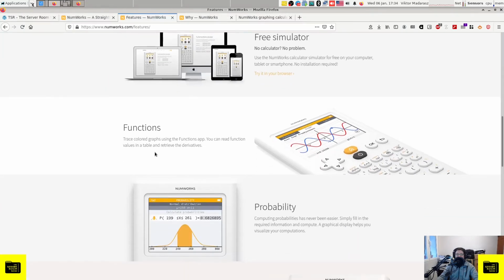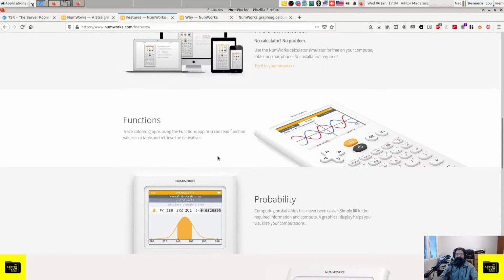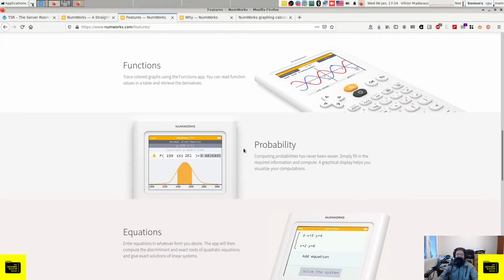It can do functions, trace colored graphs using the functions app. You can read function values in the table and retrieve the derivatives. You can calculate probabilities. Computing probabilities has never been easier. Simply fill in the required information and compute. A graphical display helps you visualize your computations.